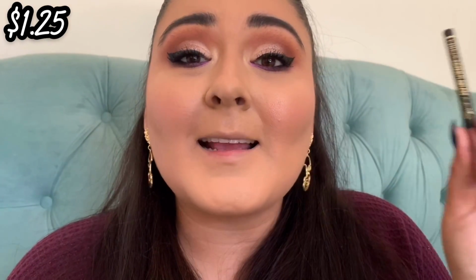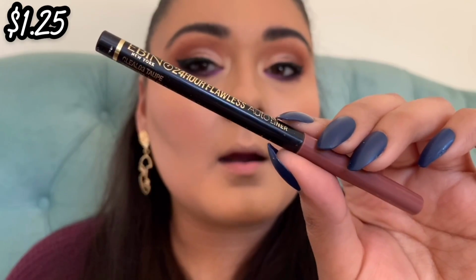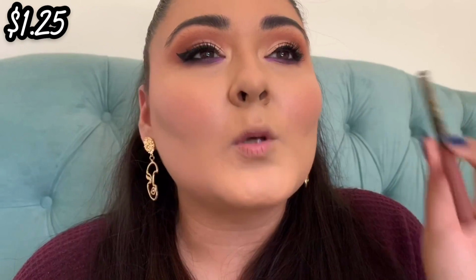So next we're gonna go into my favorite lip liner that I mentioned a few times throughout the week as well, and this is the EBIN 24-hour auto lip liner, and some of them are eyeliners as well. This product is so cheap, so amazing, so buttery, so pigmented. It's just amazing. And this one here is in taupe. I always mention it because it's just that great, so check them out. Also, EBIN New York is just such a good brand.